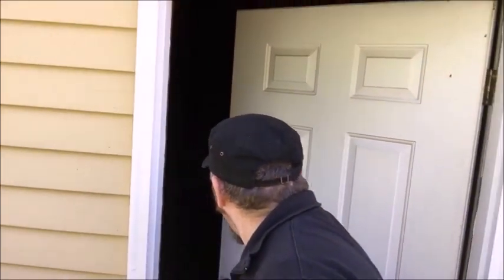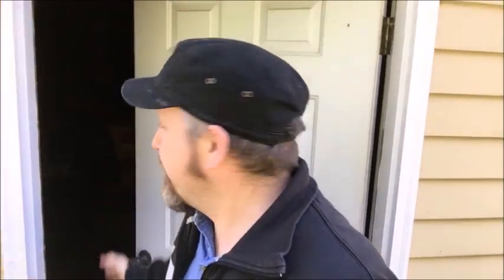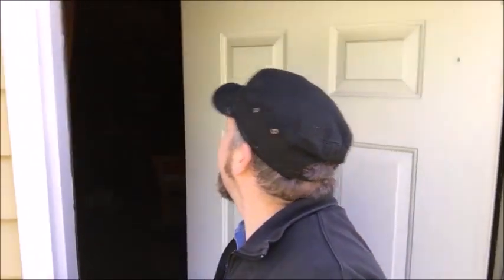I wonder if this door is open. I highly doubt it is. I probably just tripped some kind of alarm. It's just your typical average garage, but that was real. I did not expect that to be open. I did not pre-open that. That was my first attempt at opening it, and it is open.